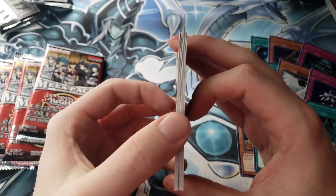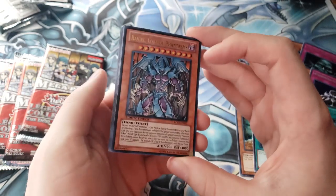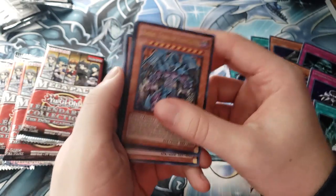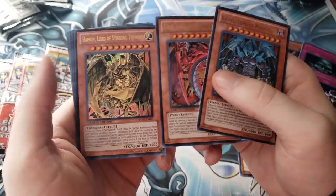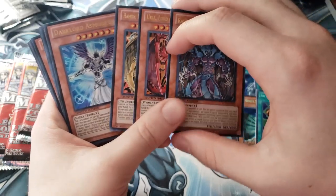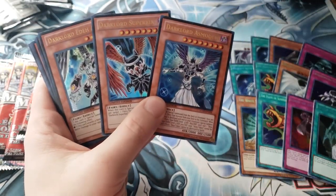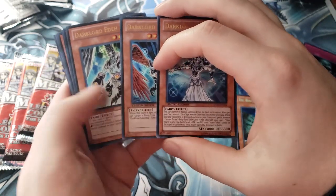Like, this is the thickest section of promos that you'll ever see in a Legendary Collection or any Yu-Gi-Oh product, really. So we have Reviel, Lord of Phantasms. We got Uriah. We got Hammond. All the cool Sacred Beast monsters that no one plays. We got the Dark Lords, the original prize cards. This was their first reprint. That was a pretty big deal.